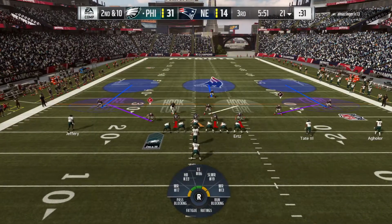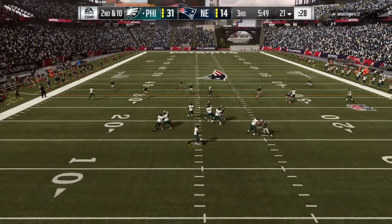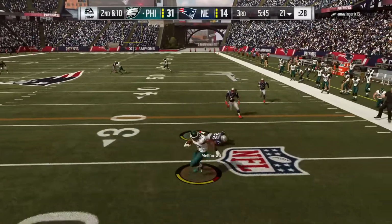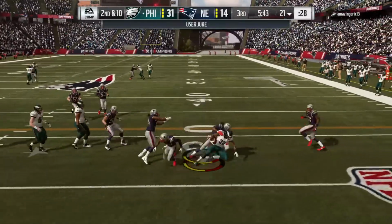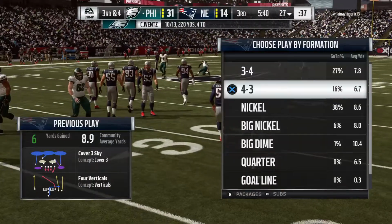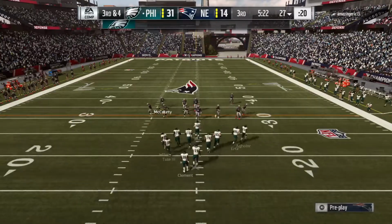From the 21, it's second and 10. Once again here on second and 10. Throwing for his running back, and he's got him complete. And a great move on the play as he takes this one past the 25. 6 yards on the pickup, and that'll bring up a third down.